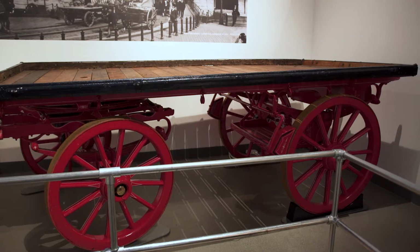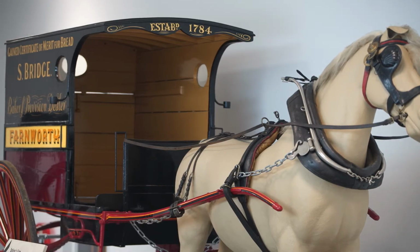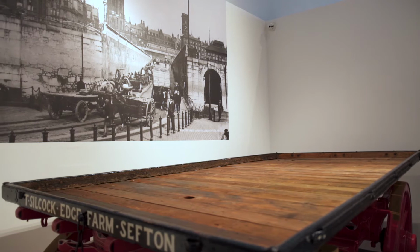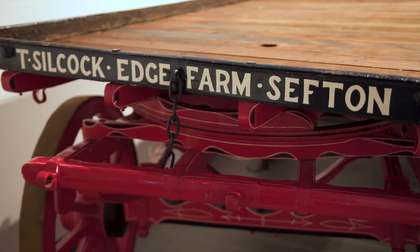Liverpool carters kept the city going really for nearly 250 years. Nothing moved unless it was pulled by a horse and a cart. Being a carter wasn't considered a skilled job, but really it was. You couldn't just send anyone to load up a wagon with 8 tons of cotton bales or rubber or barrels of rum. It really was a skilled job to keep everything on the wagon.